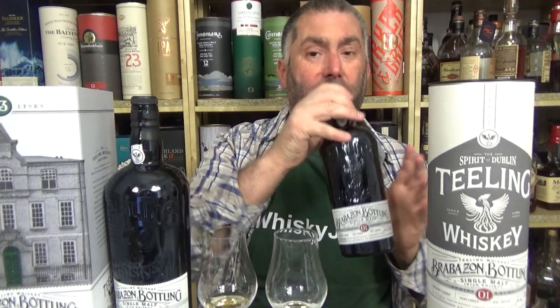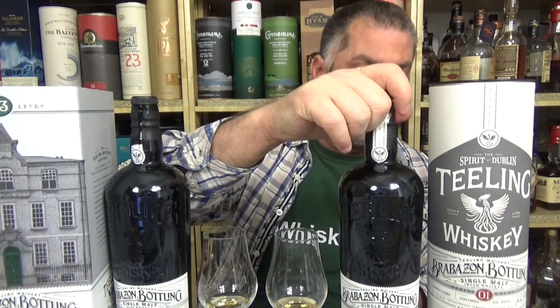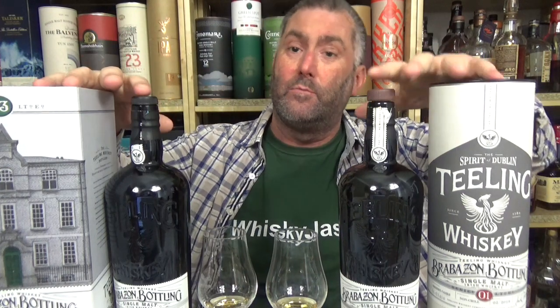All right, very, very good. This is 86 euros over here in Germany at the moment, and this is 69 euros at the moment. So we're talking about a 17 euro price difference between the two of them. Both of them are 49.5% alcohol by volume. Both of them were matured in ex-bourbon barrels. We don't know exactly which ones, and both of these were then finished in sherry. We don't know what type of sherry. We know that this is Pedro Ximenez, PX. All right, very, very good.